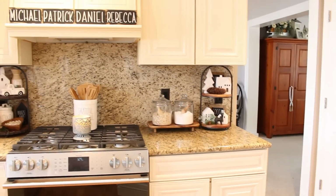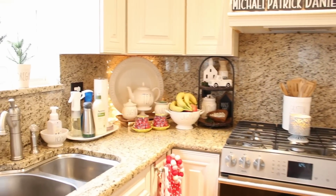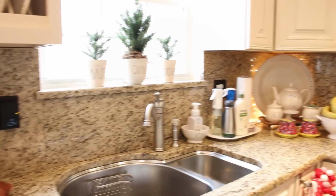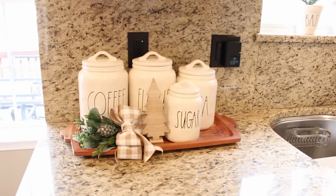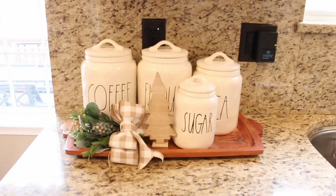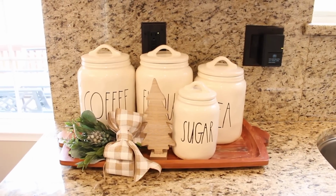My countertops pretty much stay the same all year, except of course around Christmas time, I usually tend to add a few more things to it. But the one thing that I always have out is my Rae Dunn canister. This was the very first piece that I ever collected of Rae Dunn, and I think they're probably my favorite.